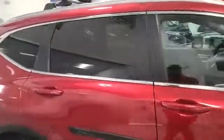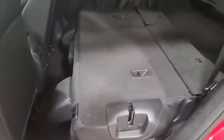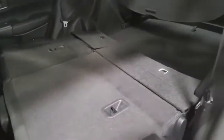Whereas yung CRV, wala siyang ganong klaseng gimmick. Wala siyang magic seats na ganon. So, standard 60-40 split, no? Hindi natataas ito gaya ng HRV. So, just 60-40 split. This goes down. That goes down as well. I'm gonna show you. So this folds down as well. So as you can see, no, not as flat. Yung likod niya, hindi siya completely flat surface. Hindi parang dun sa HRV. Okay?